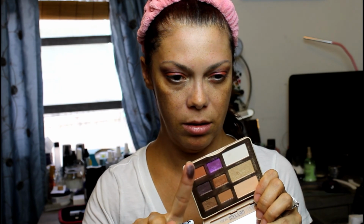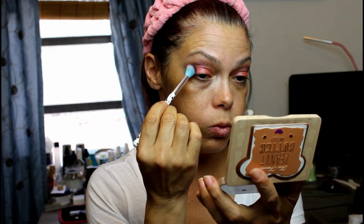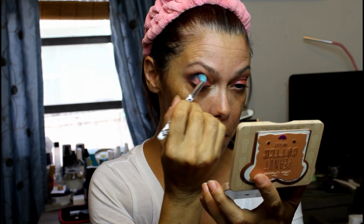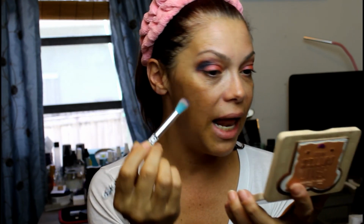I just don't know. There's no real dark colors in this one, other than this Jammin', which is so shimmery. Shiny, shiny, shiny. And I don't want to go in the crease with that. Alright, we're going with the blue. Minx, it is. Just gonna define the crease a little bit with that blue. Actually, it's kind of pretty. I like it.